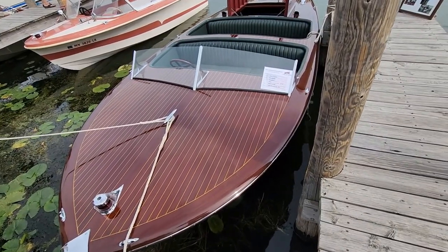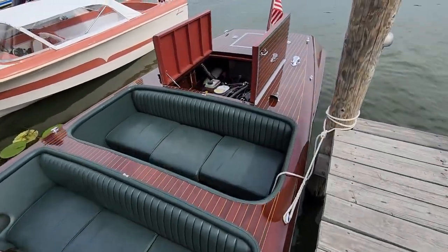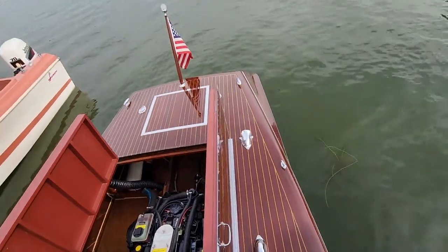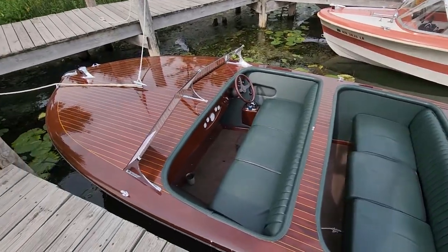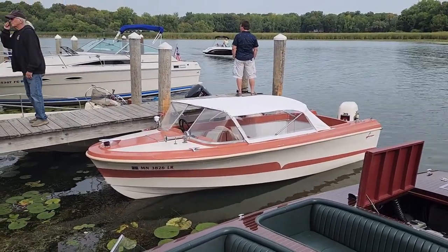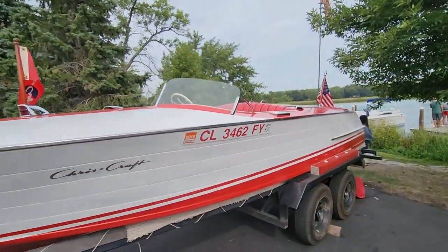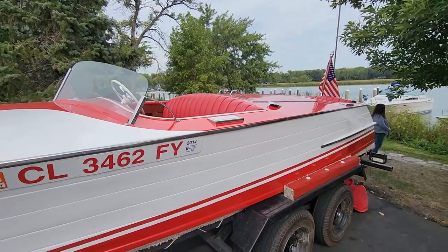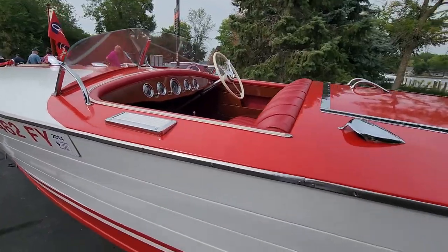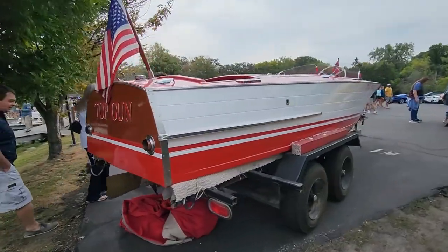2012 Stodiker Runabout, 22 and a half feet. Engine. And we saw this Larson earlier, poking around in the channel. Alright, we got a Chris Craft in the parking lot. Not sure what model this is, but it certainly looks fast.